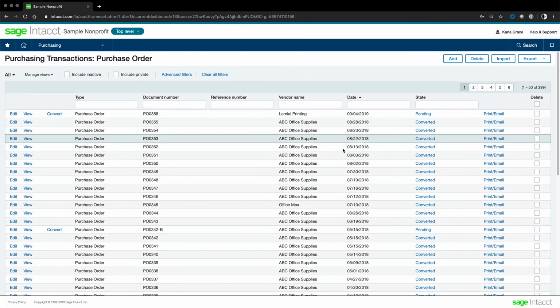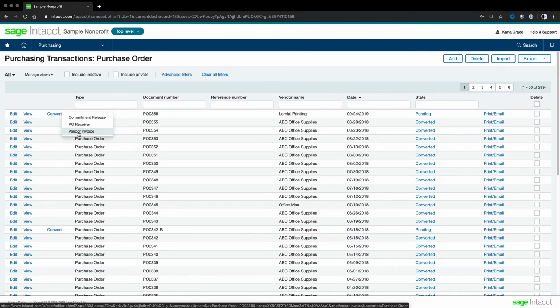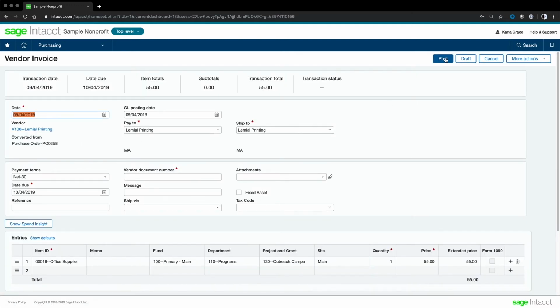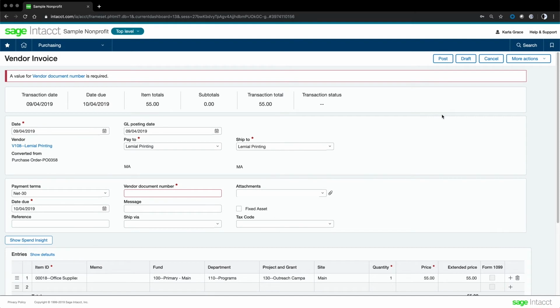After posting this purchase order, I'm brought back to this list where I can see that it's a pending purchase order. If I convert it again, I can create a vendor invoice. Let's post the vendor invoice. Now the system tells me that it requires a vendor document. From this, I know that a validation rule has been set up requiring a vendor document number on vendor invoices.